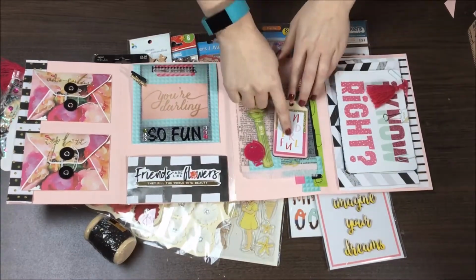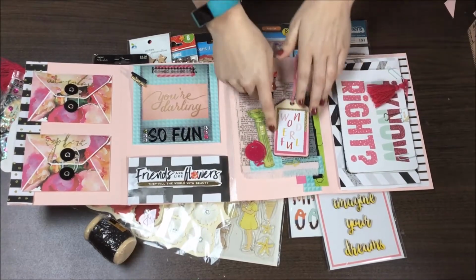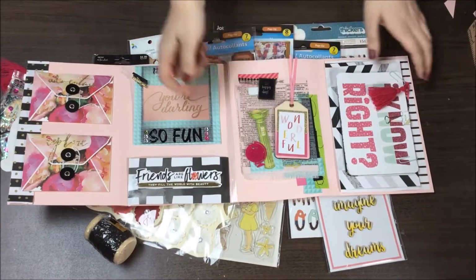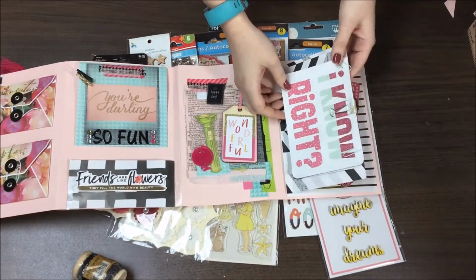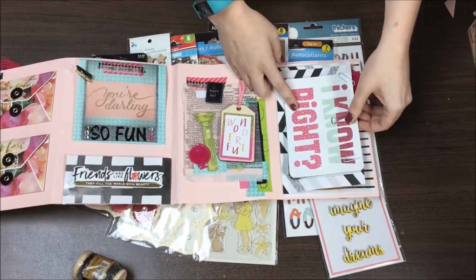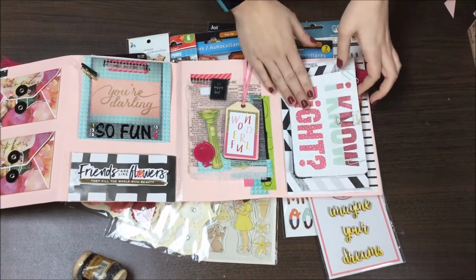But yeah, on to the next page. This page just has some vellum on it, and then this tag comes off so the winner can use this on one of their own projects. And then here I have some Project Life cards clipped on with some paper clips, and then this cute binder clip. There's just a bunch here that go with the theme that I thought would be fun to play with.